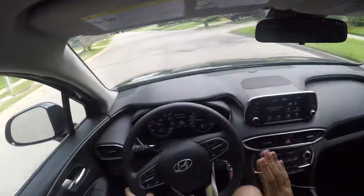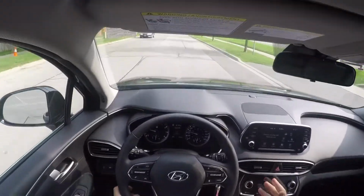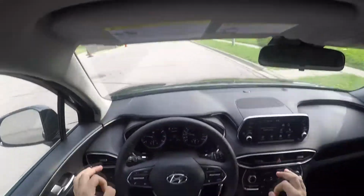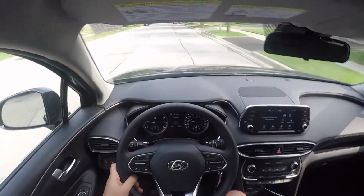Smart Cruise off and Lane Keep Assist off. I'm gonna drive towards the vehicle. Now again, don't try this at home. It's supposed to first warn me, then start applying the brakes, and then slam the brakes. Before it slams the brakes, I'm going to turn away. So let's see what the car does if I go towards this vehicle.